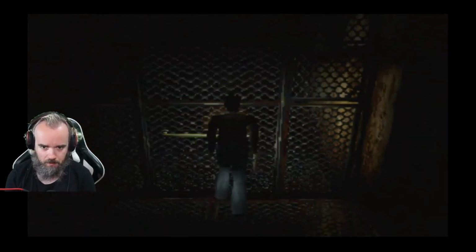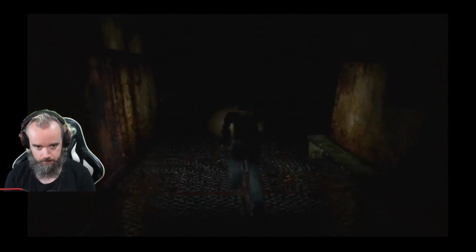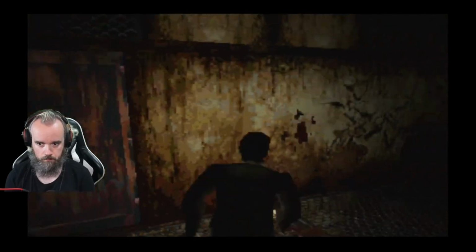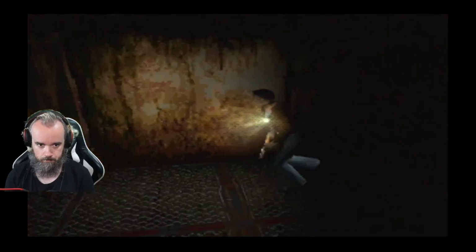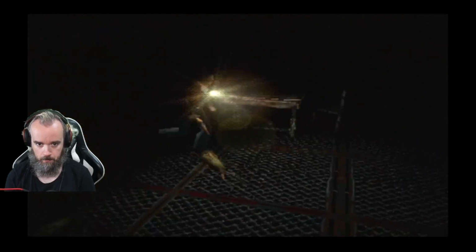Is that a... That is a door. Okay. Yeah, so it needs to be on the second floor, so I need to go all the way back and upstairs. Well, he almost nibbled me. Again? No. Yeah, right up.